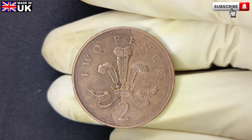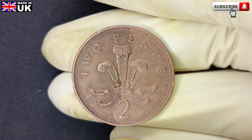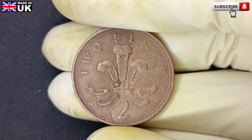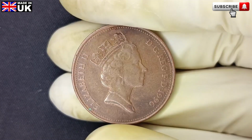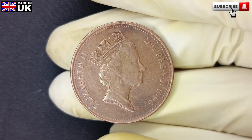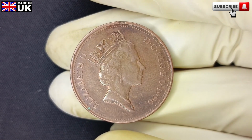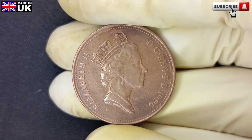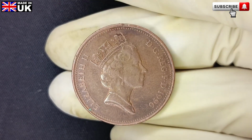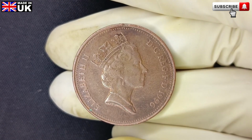The 2-pence coin first entered circulation in 1971, when Britain officially moved to a decimal currency system. It was a new era for money, as the old shillings and pence made way for simpler, modern denominations. The 2-pence, often simply called 2p, quickly became a staple of everyday life, whether for buying sweets, tipping buskers, or simply jingling in the pockets of millions.